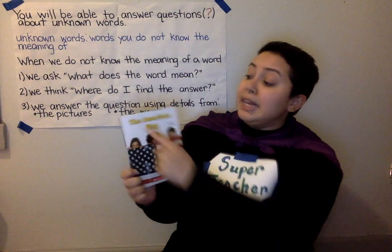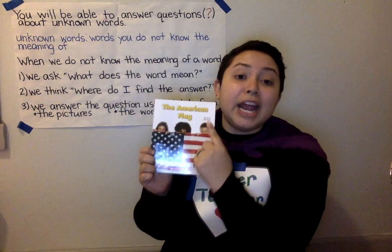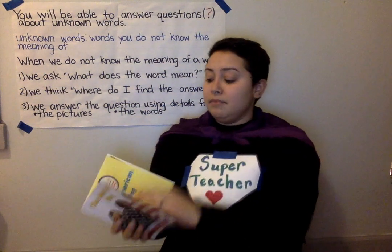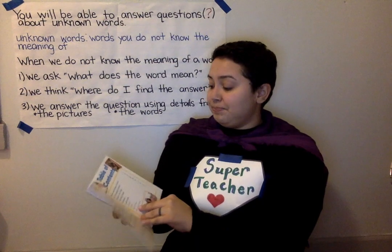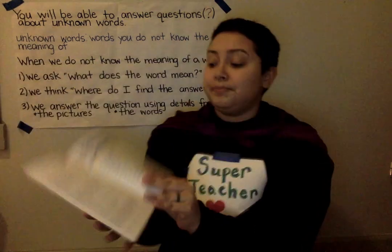Now, the American Flag by Lisa Harrington. Let's start reading. Here is my table of contents. This tells me where I can find everything in the book.